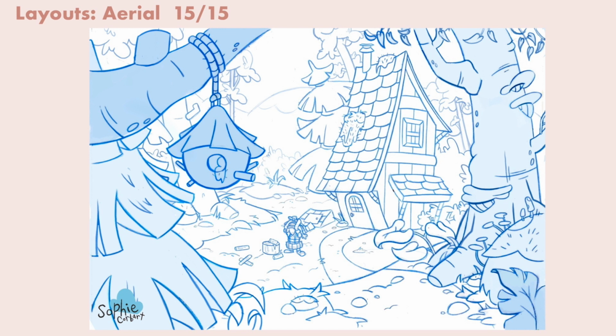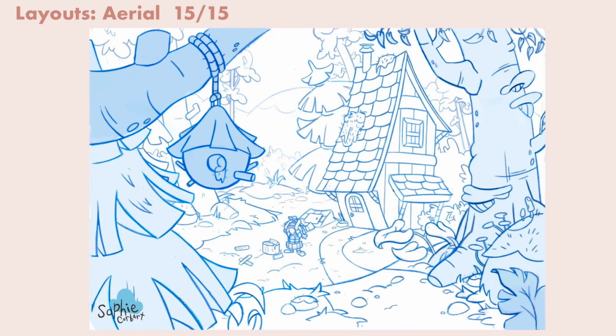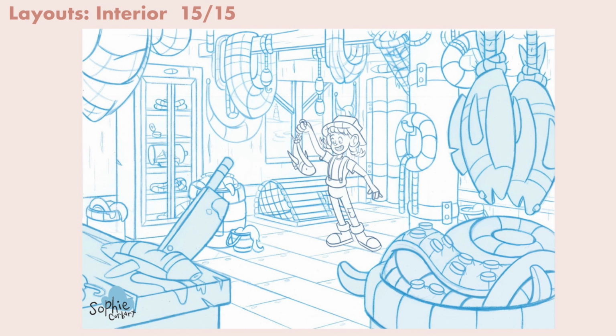The character I included also worked well with and interacted with the environment, and then both layouts had darker lines for the closer objects and lighter lines for the objects farther away to help show distance, as well as open planes for the characters to move around with and interact with their environment. Both were also relatively evenly balanced, and one side wasn't really busier than the other.